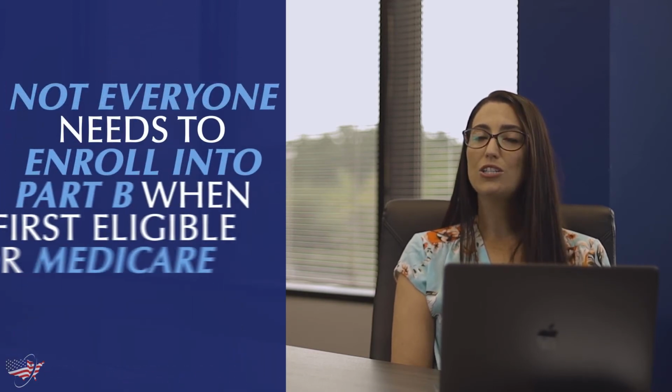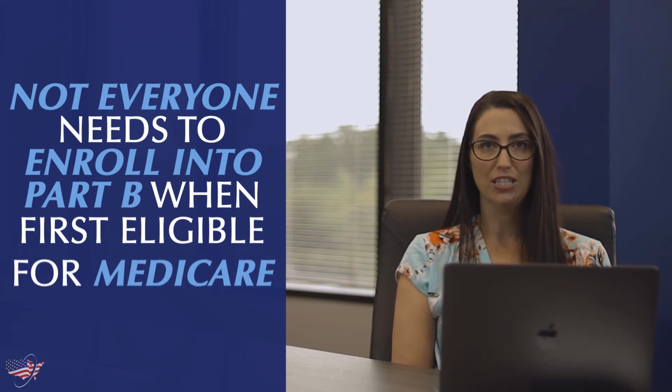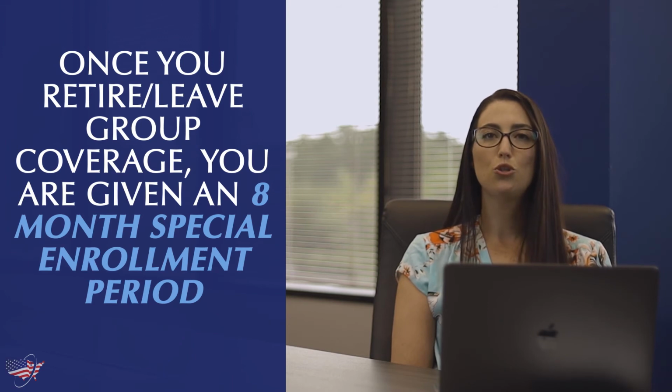Now, not everyone needs to enroll in Part B when they're first eligible for Medicare. You may have another form of credible coverage, such as group employer insurance offered through your employer that has more than 20 employees. If this is the case, you can delay enrolling into Part B and you won't be penalized for it. Once you leave your group employer coverage and retire, you'll be given an 8-month special enrollment period to enroll in Part B. Make sure to get the right documentation from your employer that you'll need to submit to Medicare to show proof of coverage.